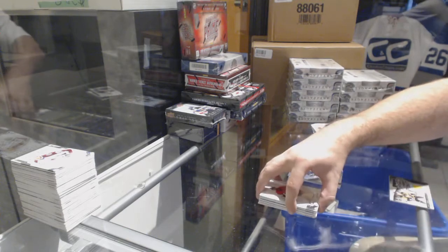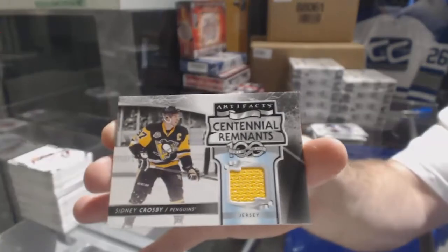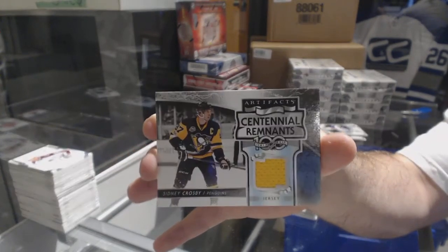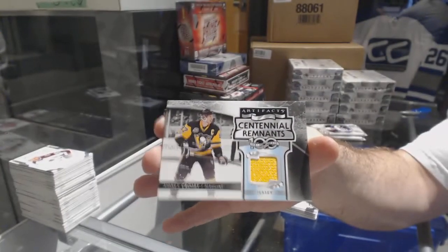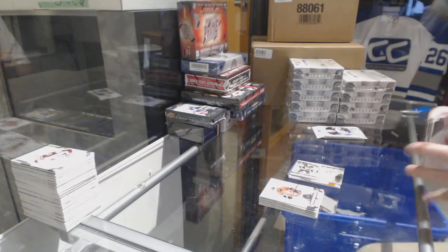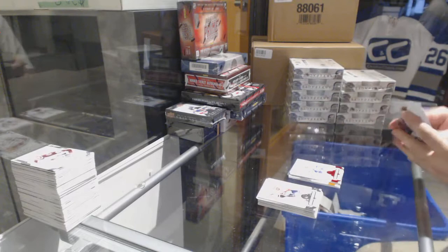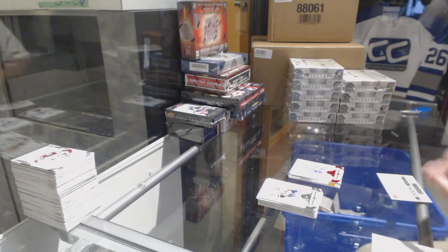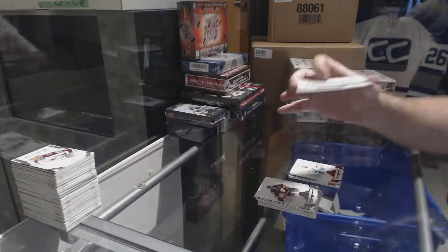Nice. Centennial Remnants for the Pittsburgh Penguins, Sidney Crosby. That's a decent one. For the Tampa Bay Lightning /299, Nikita Kucherov. And we've got for the Washington Capitals, rookie redemption.